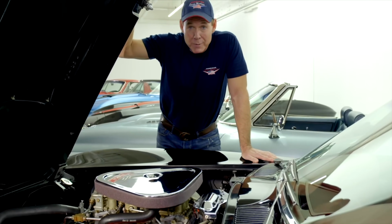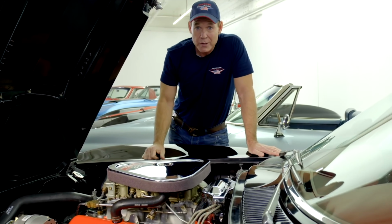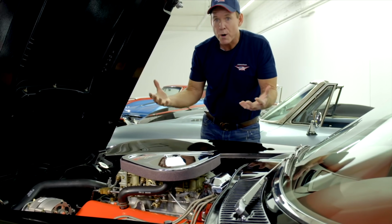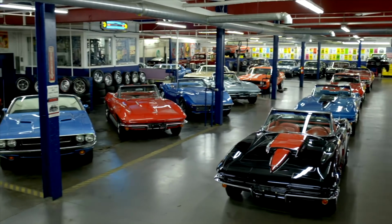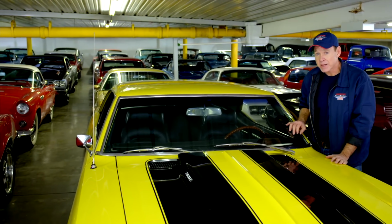The 3-year bumper-to-bumper warranty with roadside assistance went out the window a long time ago with these cars. These cars do have older parts and they are going to break down. It's just part of owning an older car, and that's the reality. Whether you buy a car from an auction, another dealer, or American Dream Machines, there's a great deal of questions you should be asking before you buy the car.